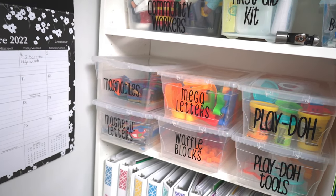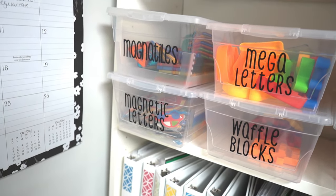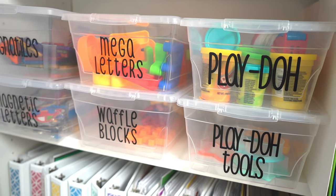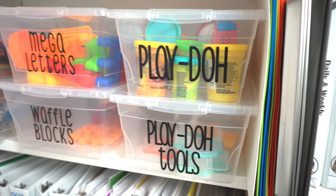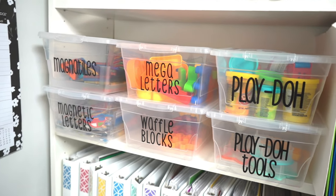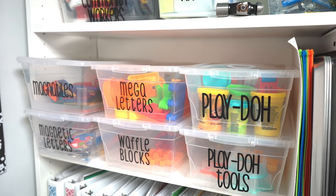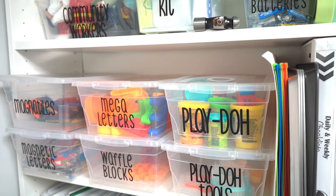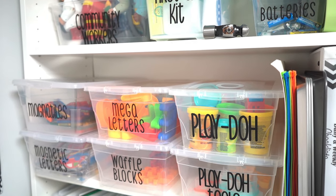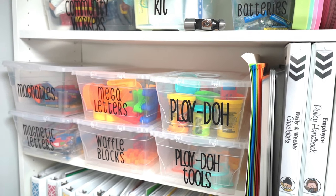Now down below here, you're gonna see that I have my magnet tiles, magnetic letters, mega letters, waffle blocks, Play-Doh and Play-Doh tools. This is something that the teachers can just pull out. It's so easy. After nap time, during table time, they can just grab that and they can be entertained for like 15, 20 minutes. And the kids absolutely love it. So every day is so different.